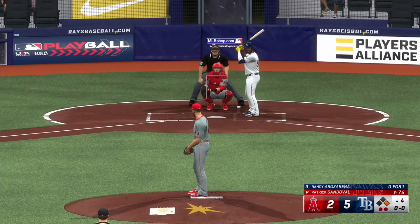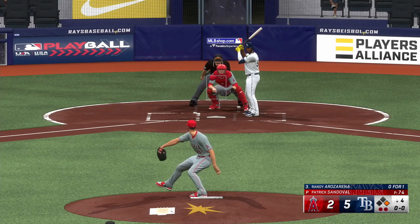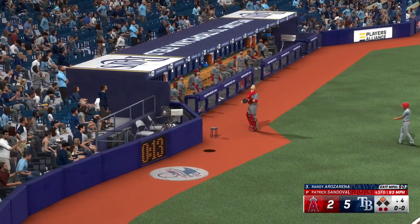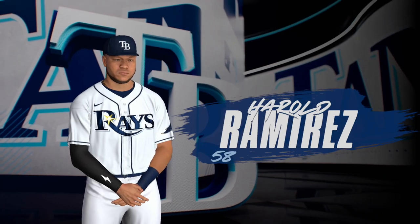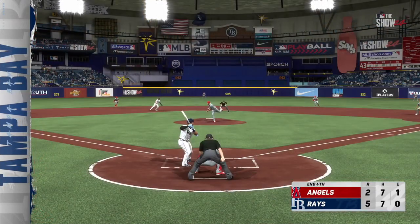Randy Arozarena, the next to hit. Popped up to the left into foul ground. Dice drifts towards it and makes the grab. And that is the third out of the inning. But they pick up one run on the RBI single. It's now 5-2. You're dialed into the show.